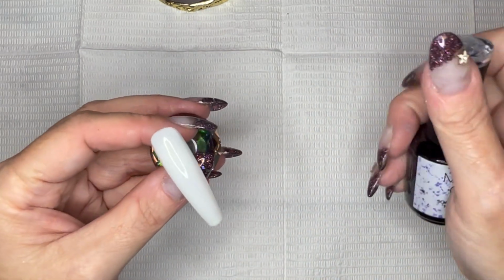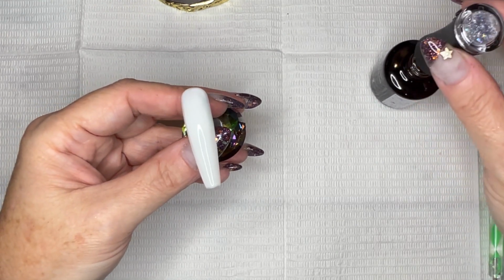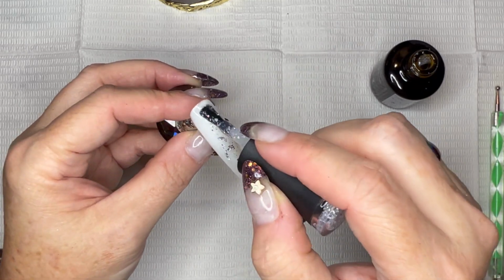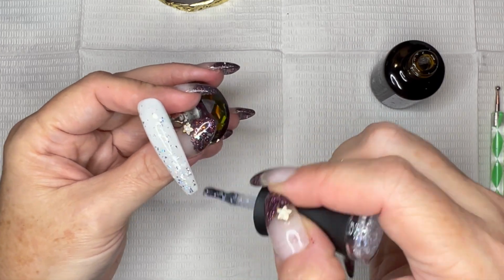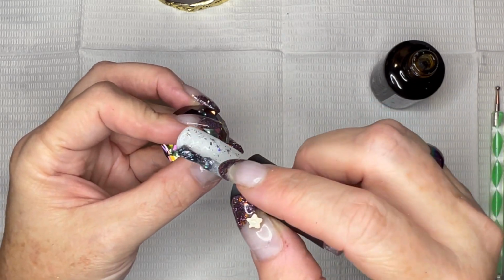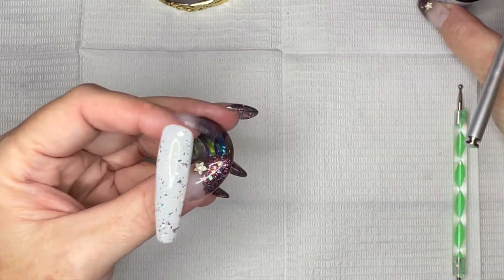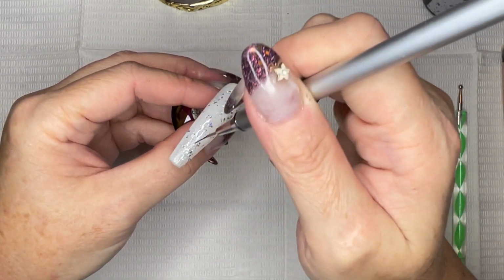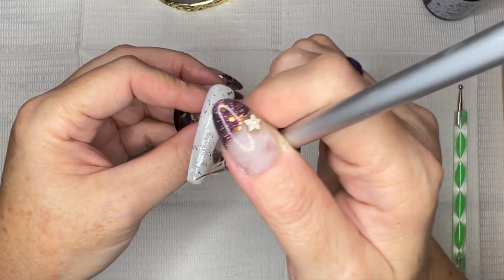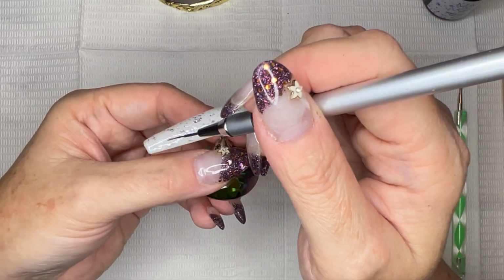Okay, so I only needed to do 2 coats. Now I'm gonna go in with Arctic Blast, which is a no wipe top coat, but then I'm going to go over it with matte, so I can go in with our design. I'm going to pull some of the chunkier pieces up away from the free edge, because I'm going to want to put the bulk of the design down there, and I don't want to have to go over bulky chunky glitters.